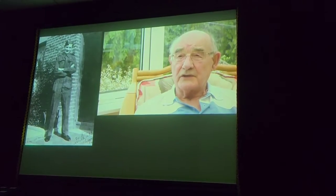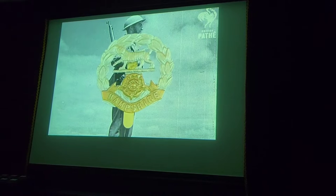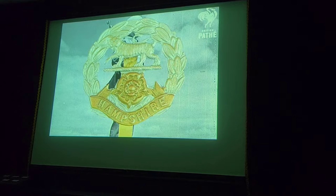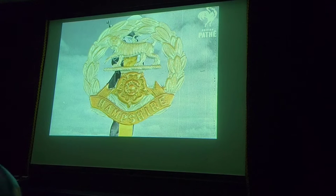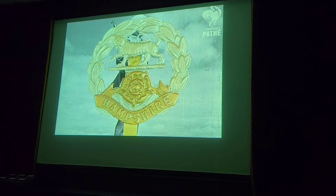And for quite some time, I was in what they called the infantry. Some few days later, I was issued with a full uniform. The only difference with the army uniform was that we had leather anklets and the army had webbing anklets. The regimental badge was the same as the Hampshire Regiment, which was a tiger surmounted by a rose, surrounded by a laurel wreath underneath the legend Hampshire. It was affectionately known by everybody else as the old cat and cabbage.